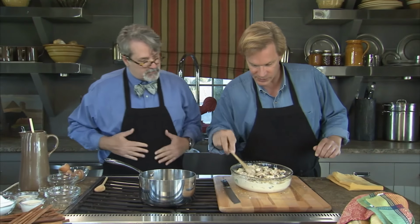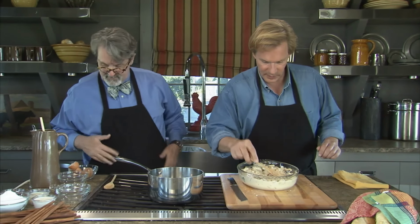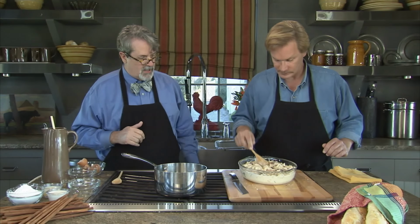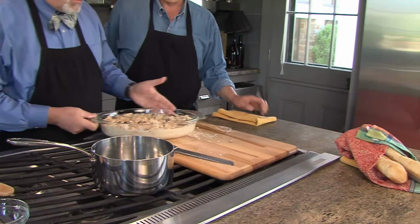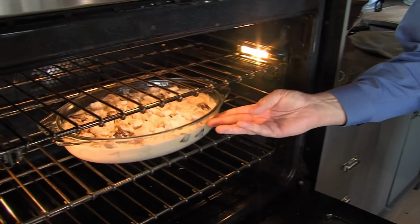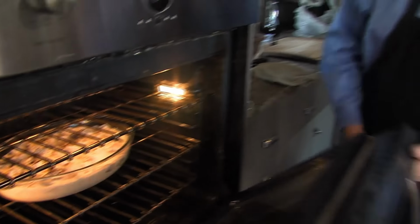I'm going to make sure that some of these praline pieces are equally distributed. Now this will go into a 350 degree oven. I think we're all ready for you over there. Stick that thing in. And how long do you bake it? Well, this is one of those look and see sort of things. You look and see and do the jiggle. It takes about an hour.